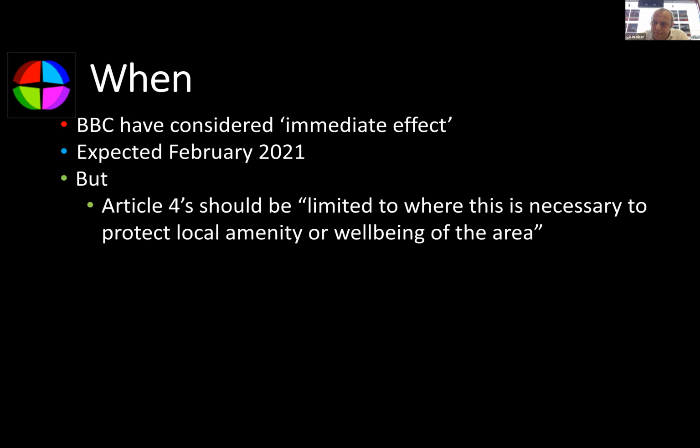So timescales-wise, Broxtowe have considered the option of making a direction with immediate effect, but they're understandably concerned about the financial risks of possible compensation claims arising if they do it without notice. We expect the direction to be made in February 21. However, there's a lot of work for them to do to meet this. They need robust evidence to justify the making of the direction in the first place. If they don't have it, there's the risk that it could be overturned on challenge.